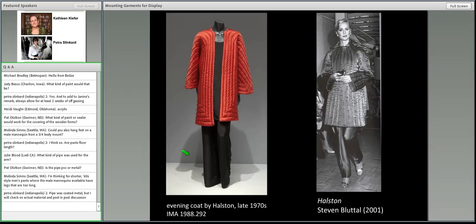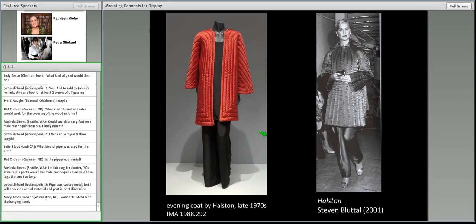This coat is Halston, and it had some quirks. One side of the coat is longer than the other side, and this is something that was just inherent in the garment, and our curator didn't necessarily want to call attention to that. So what we've done is selected a mannequin with a bent knee, and I think that helps visually explain what's going on there, or at least sort of camouflage it.